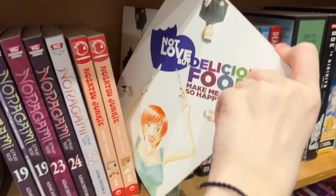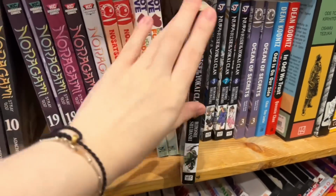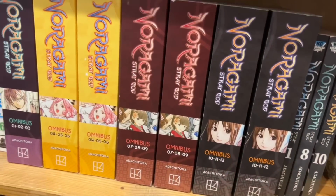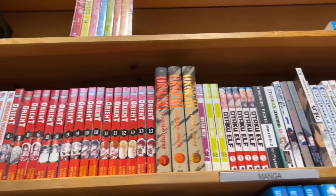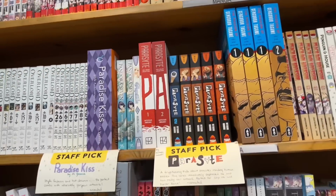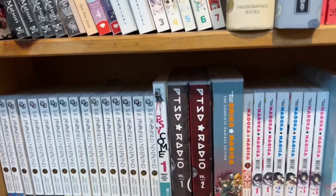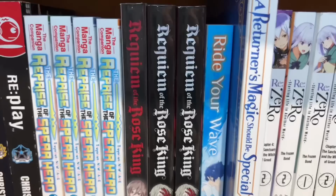What's so cool about locations like this is that you can discover some really old series or just series that you never knew had a manga adaptation and whatnot. They just have a really cool selection of some really old school titles. As you guys can see, there is just so much. It was almost overwhelming in the stores. There were just so many. The shelves were so tightly packed.